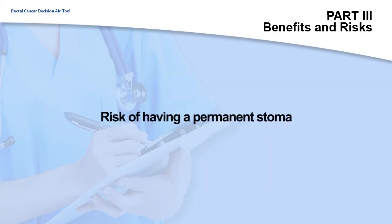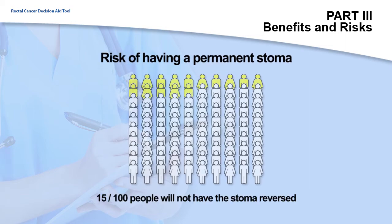Risk of having a permanent stoma. With an anterior resection, the majority of patients have a temporary stoma that is reversed. 15 out of 100 people will not have their stoma reversed. With an abdominal perineal resection, everyone has a permanent stoma. The 15 people do not have the stoma reversed because of personal choice or complications following surgery.